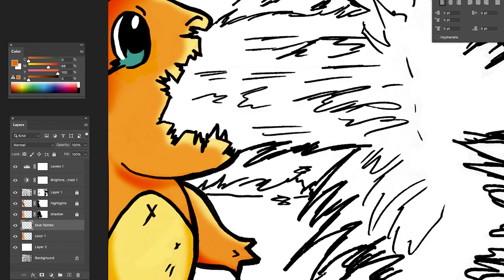So, like I said, my goal was to make it look like an Agni Kai. So what I'm going to do, I've got to clean his eye.